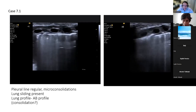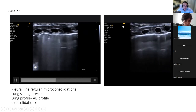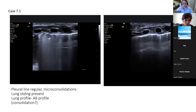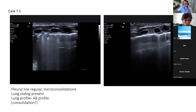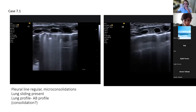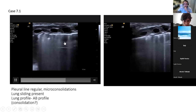I'm trying to have the pointer. Sorry. No problems. Yeah, beautiful. So if you come down there, can you see how the bronchogram moves in and up and down? I just wonder whether that's a dynamic bronchogram. Would be very interested in your baby's CRP, but let's go through your images. In this image, I can classify it as an AB profile, because we see A lines and some B lines that are compact B lines. Yeah, right here. The A lines are there.